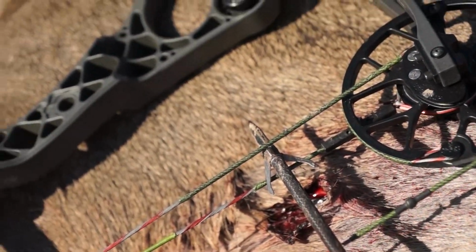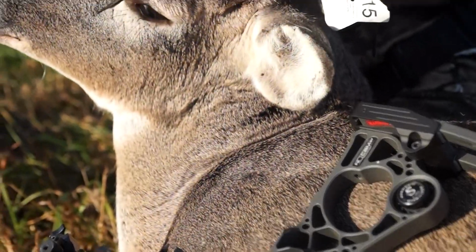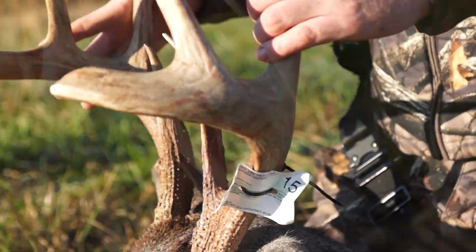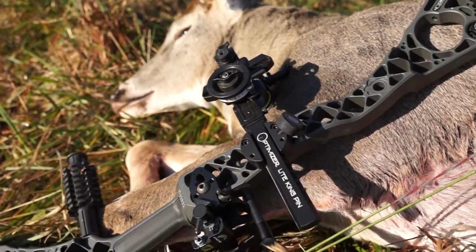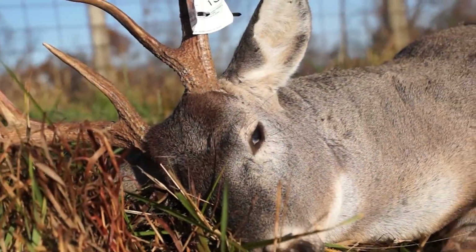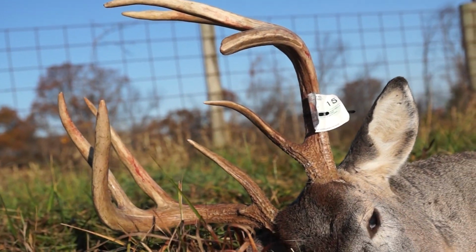Couldn't figure out where we wanted to go last night. Two different spots that we thought would be good. And Clint checked the stealth cam, and we had pictures of this deer 2 or 3 days in the daylight. We slid into a little thicket, rattled him in right before dark. It's a great big 4-year-old 8-pointer. We have the matching set of sheds off of him from last year. Just a beautiful deer.